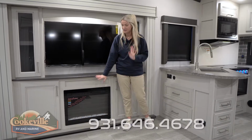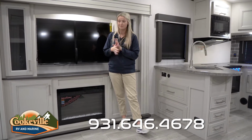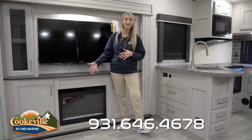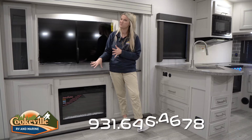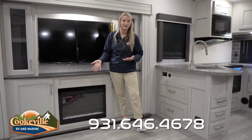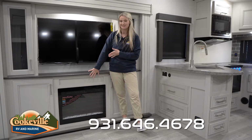Probably my favorite part over here is our fireplace. This is perfect. We're coming up on those cold winter months, so you can definitely turn that up and get some heat in here. Or if you live in a little bit more of a tropical climate and you don't want to use that fireplace anytime, it doubles as a light as well. So if you're in here watching a movie, you want just some subtle lighting, that's going to work for that.